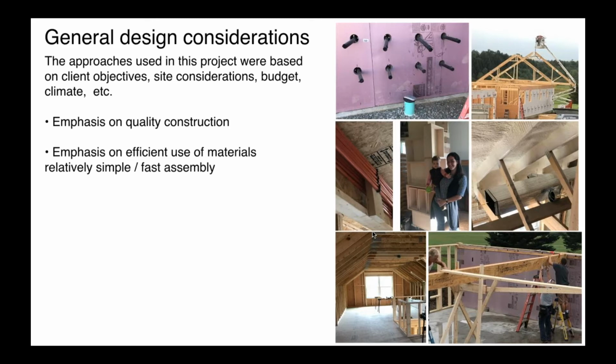So there's labor involved there, and you're also going to end up having to dispose of the waste materials. So we try to think through what's the efficient way to use framing materials, in particular insulation materials. And we also wanted to design this in a way that would be a relatively fast construction. And I'll show you some more slides, but you can see some photos up here.